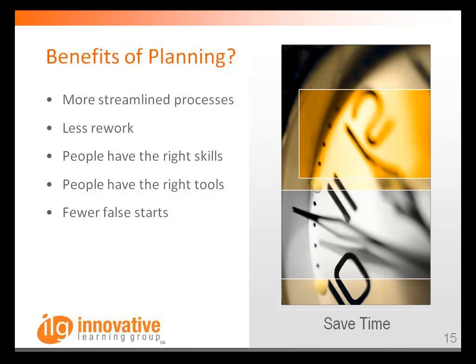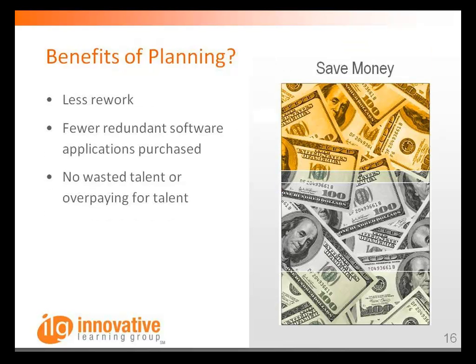Matt, how about some tips on saving money? Well, of course, planning is going to save money because of less rework, and then you've got fewer redundant software applications and a better use of your talent.